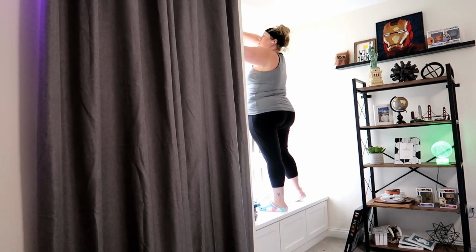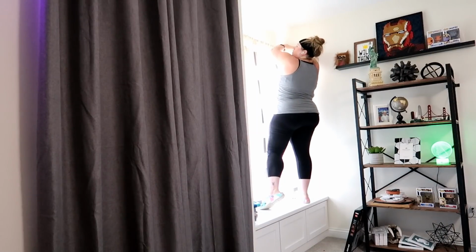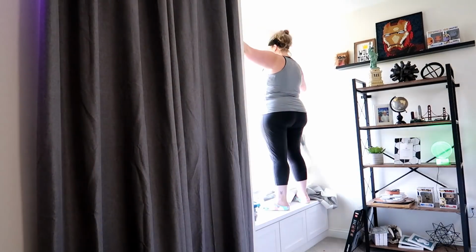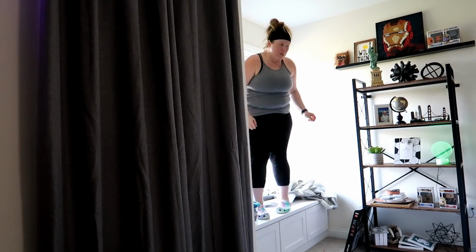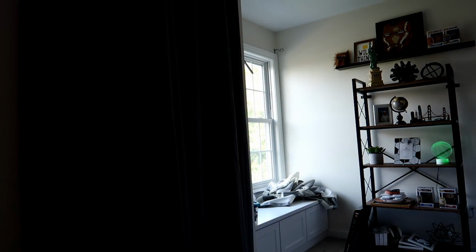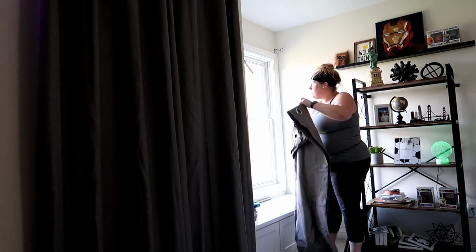So I am bit by bit getting Connor's room redone, and I ordered some curtains for this particular window in his room. These are blackout curtains. I got them on Amazon, so I can link them down below. But he has this one window in his room that's shorter than the other ones because there's a window seat there. Now looking back on this, I kind of wish we hadn't done that, but whatever, it's fine.